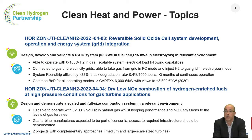Last topic, moving on. Until now we have been looking at the fuel cells. This one is really about retrofitting, if you want, or preparing the plant of gas turbines so that they are able to operate with 0 to 100% volume of hydrogen in the natural gas. The challenge here is to keep the performance levels and to keep the NOx emission levels of those of gas turbines operating on natural gas.